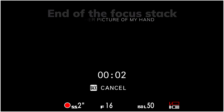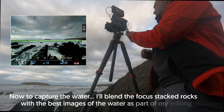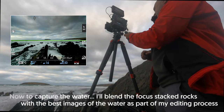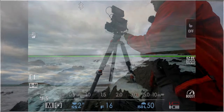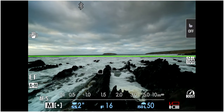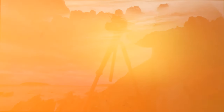That's the end of that focus stack. Focused in the middle of this scene, so this is a good wave, we'll capture it, and it'll take it anyway. The one behind it might be a bit better. I want a couple of nice rollers, and then we'll do another 2 minute exposure.